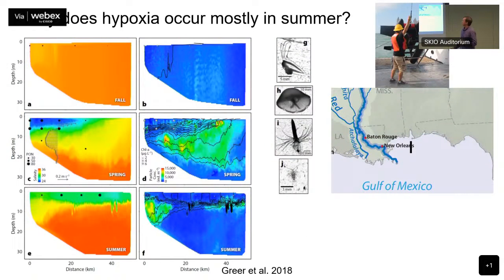What I'm showing you here is a lot to take in, but it's data from a towed imaging system, shown up here on the right. This is a 1,000-pound instrument with a bunch of sensors on it. Basically, we tow it behind a ship, and it goes up and down through the water column and measures temperature and salinity. But it also takes pictures of plankton that you see here.